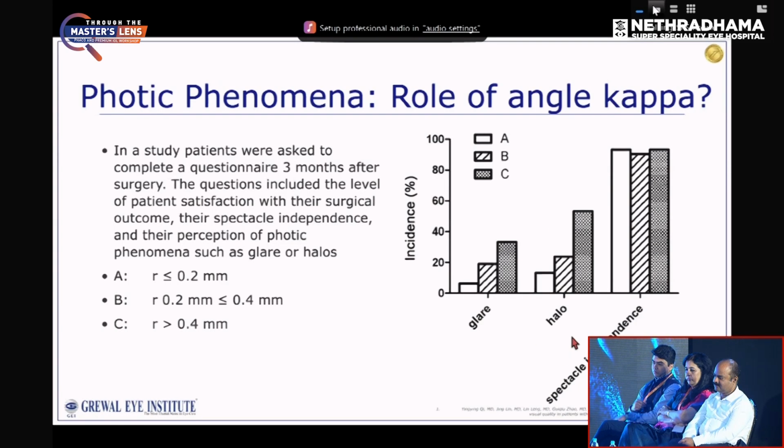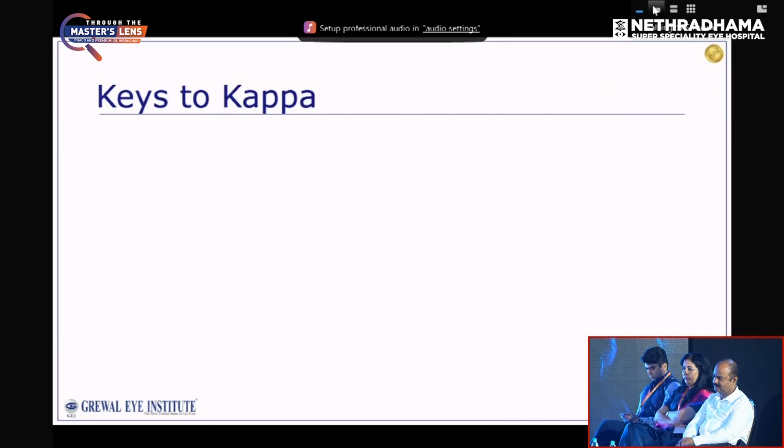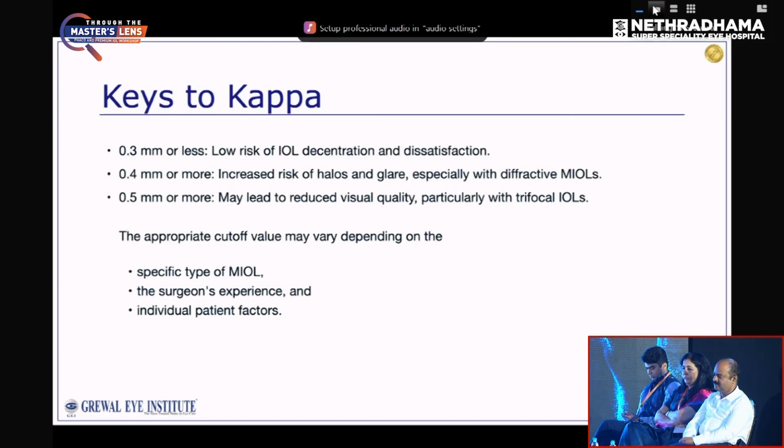But if you see the halos and the glare, you will see that the greater the angle kappa, the greater the dysphotopsia in these patients. That is why it's important that multifocal lenses should have consideration given to angle kappa. A 0.3 mm or less means low risk of IOL decentration and dissatisfaction.